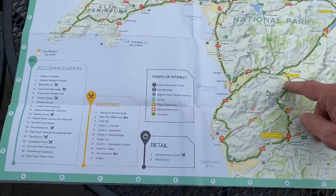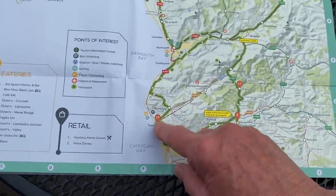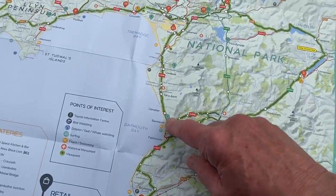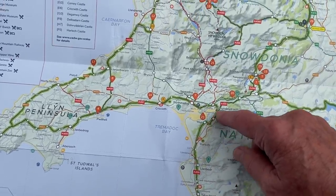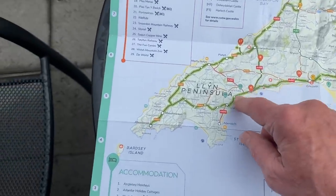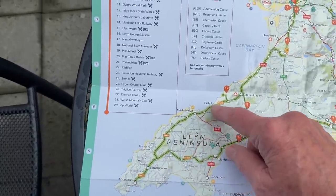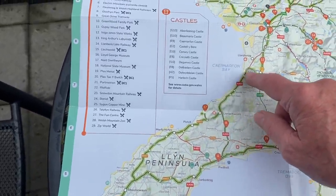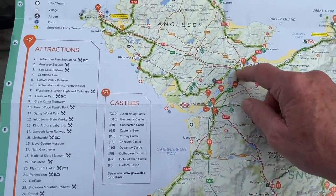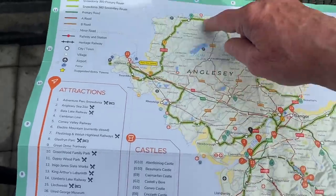through around Dolgellau, Machynlleth, down to Aberdovey, and then back up to Barmouth, up through Harlech, Penrhyndeudraeth, Porthmadog, Criccieth, down to the Llyn Peninsula, going right down to Aberdaron. Then we double back on ourselves, go up the coast road to Caernarfon, and then we cross over into Anglesey over the Menai Bridge and basically do a loop all the way around Anglesey down to Beaumaris.